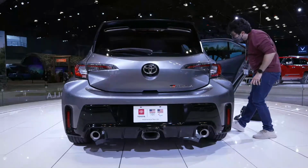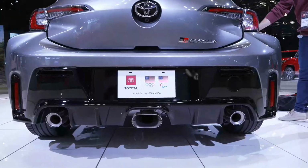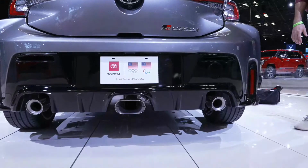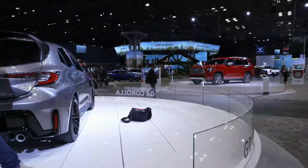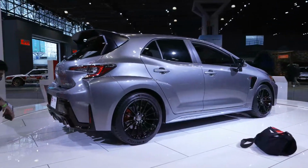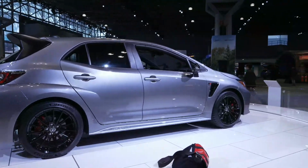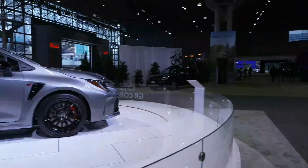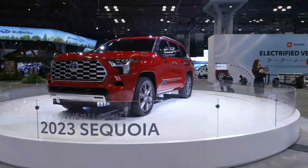I believe we can safely say this is the first Corolla ever with 3 tailpipes. Check that out. I wonder if the center tailpipe does anything but pump out noise. That's pretty cool. Yeah, that's locked. Oh, look at those wheels. Okay, you know, this would have been my car if I was 20 years younger. But alas, kids, minivans, you guys know the drill.